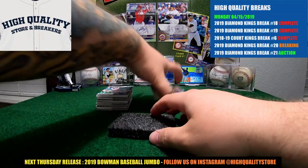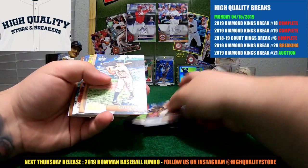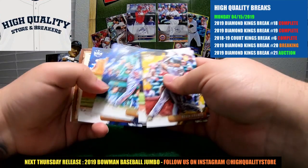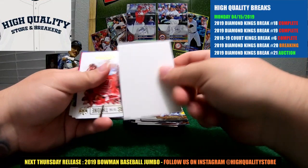Second pack. Artist Proof, Charlie Keller, New York. Nice, one per box. And New York have this one. Nice Artist Proof. Reclaiming Flashback with Boston. We got Frank Thomas, short print. Shohei Ohtani, here's to the throne.